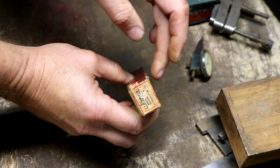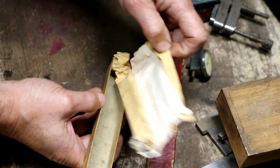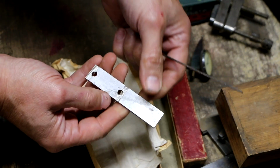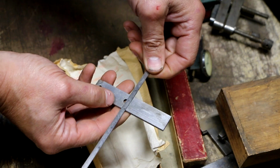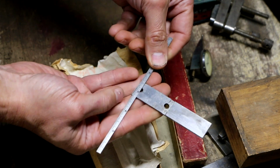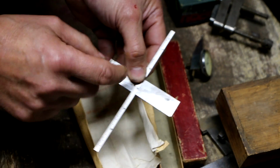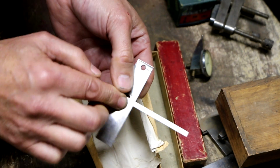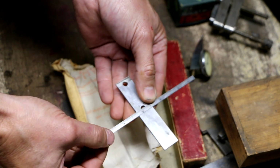This is a Starrett number 46 depth gauge. Unfortunately, it's incomplete because this was kind of a neat thing. What you had here was you had this cross piece, and then you had this, which could be located either in this slot or this slot. But unfortunately, what's missing is the little thumb screw and special nut, special little clamping bolt that would go in here to actually hold this.